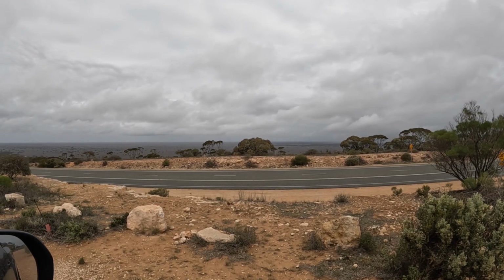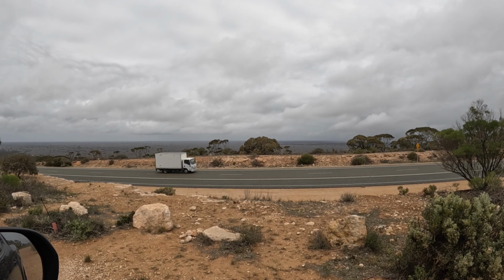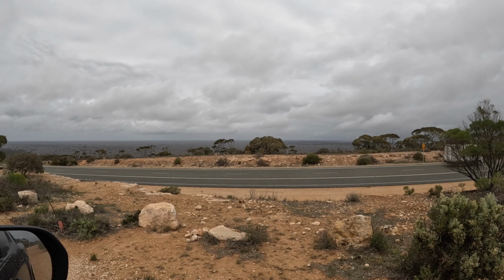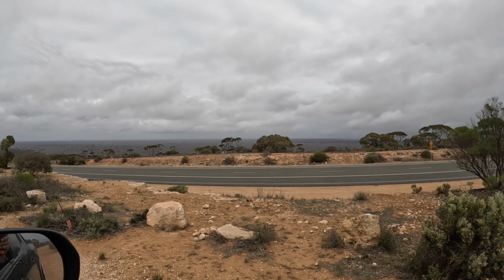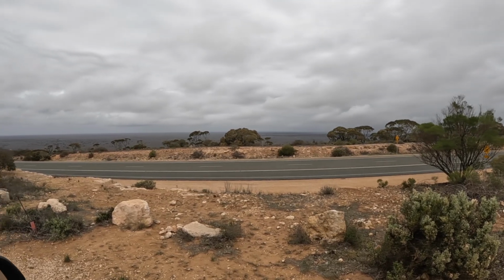So that's made the fuel economy look like rubbish. It's gone from low 10s up to low 12s. So not doing anything different at all, other than the fact I'm running into wind. So anyway, that's Medora Pass lookout.